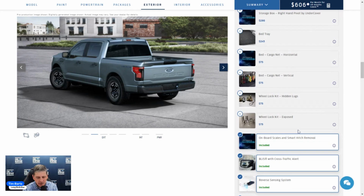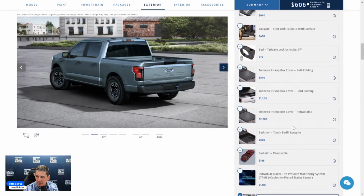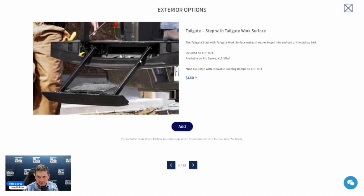Now, another factory option you can get on the Pro version is the tailgate step that includes the tailgate work surface. Let me try to find the price on that. That is $430 this year. I think it was up here. There you go, $430 last year as well. Not getting price increases here. It gives you the step that comes out, and the work surface on the top as well. Of course, you're already going to get these kickouts or these little clamp areas right here as well. You can see it's included when you go to XLT, but it is optional on the Pro version too.